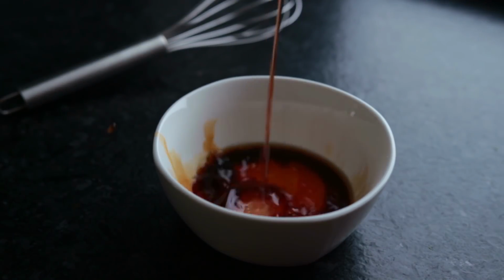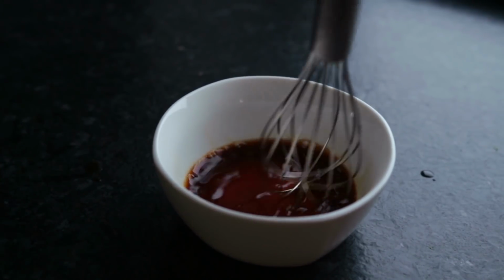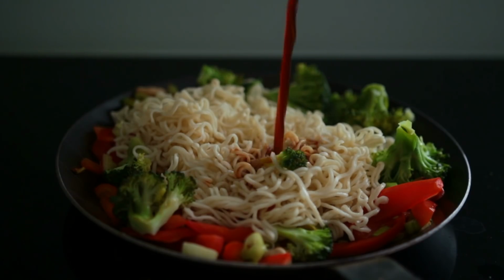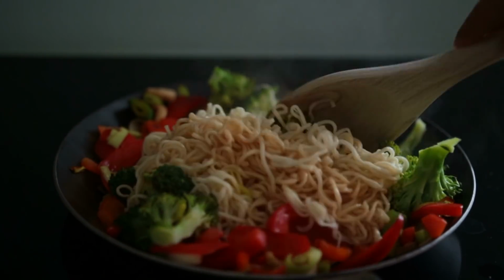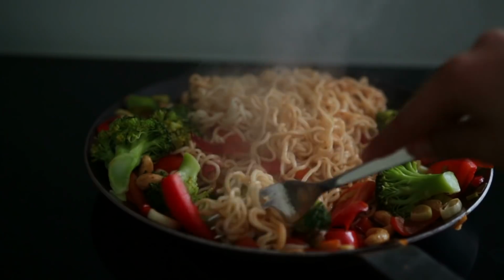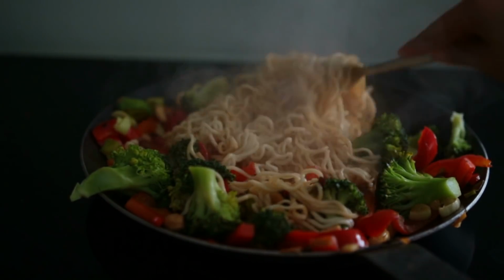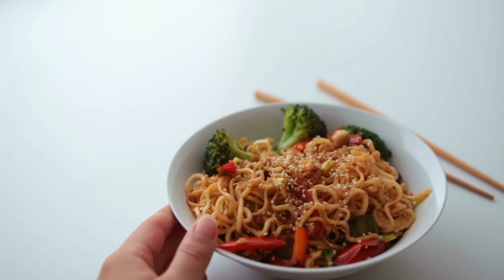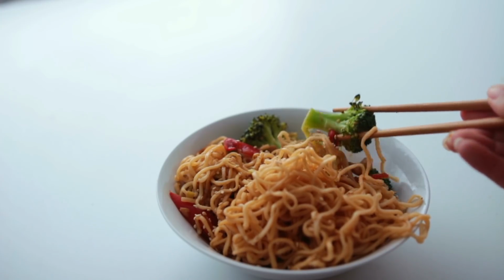sweet chili sauce, water, maple syrup, and lemon juice. And then I brought everything together, stirring vigorously to prevent the noodles from sticking to the pan. I seasoned everything to taste and served the noodles with extra sesame seeds.